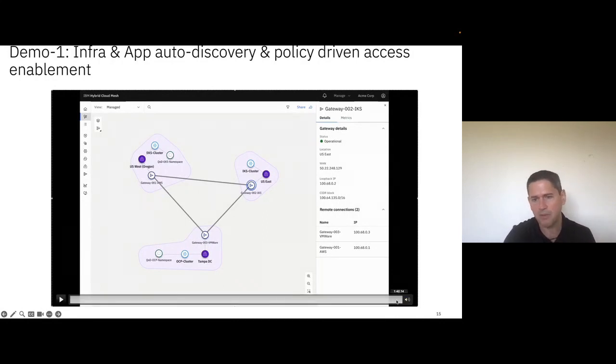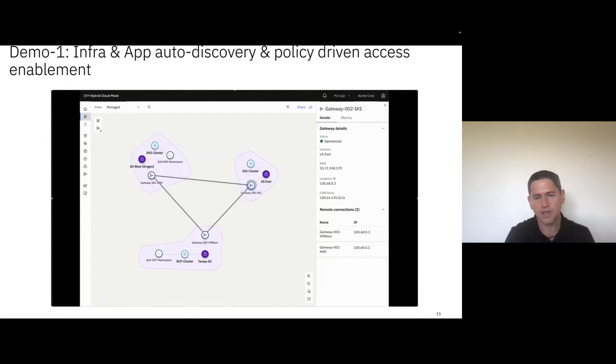In literally about a minute and a half, we've got clouds onboarded, we've got gateways deployed, we've got connectivity put in place between a web server in AWS and an author microservice that's running in IBM Cloud. We've got all of that put in place in about a minute and a half. Think about the simple part of this: if you tried to do this without IBM Hybrid Cloud Mesh, how long would it take, how many browser tabs would you have to have open, how many CLI windows would you have to have open to try and achieve the same, and how many errors would you encounter along the way?